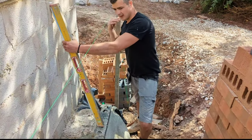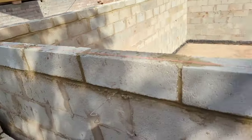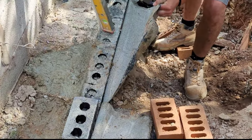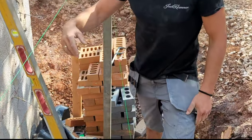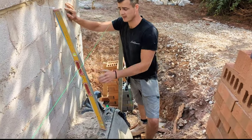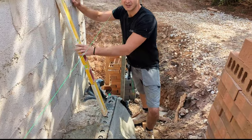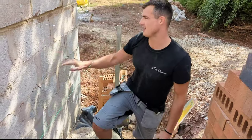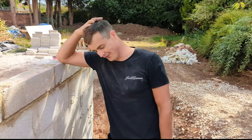So I've put my line on here and I'm gonna cast it like I have done, and then this is all gonna be tanked anyway, so it's not gonna be seen. I've got another five courses to go on here that's gonna be tanked, plus another five courses or something like that. So I'm gonna just step the brickwork in using this line, and then we're gonna reset everything out. These are the problems we have when we take over someone's work. You know, you don't know the score. Absolutely. So yeah, it's gonna be a fun day.